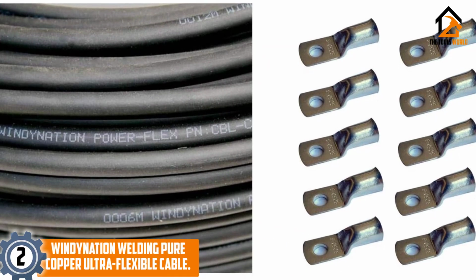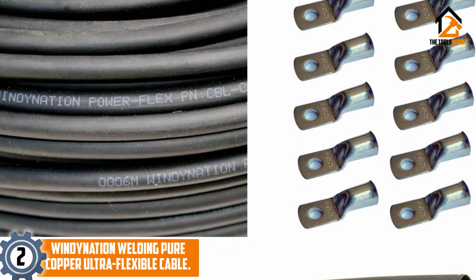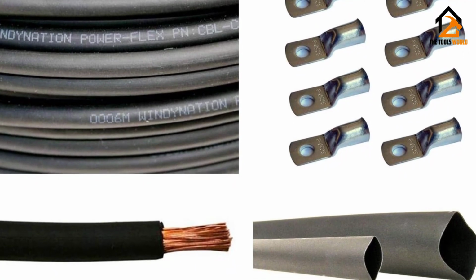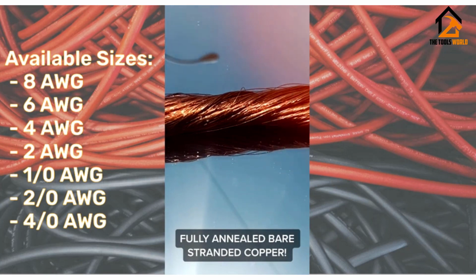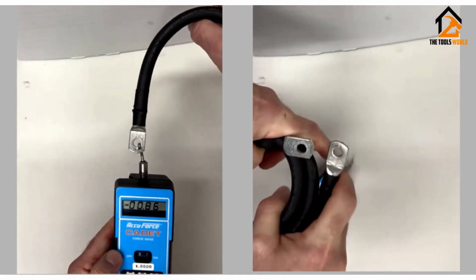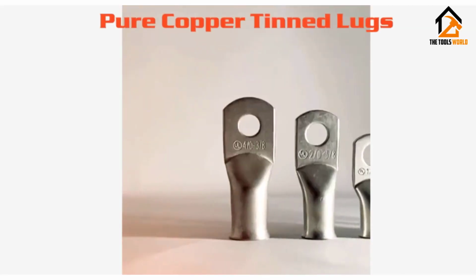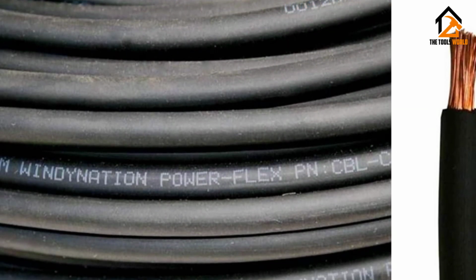At number 2, we have the WindyNation Welding Pure Copper Ultra Flexible Cable. WindyNation has received tons of positive feedback in the past from its previous customers. Hence, it is worth checking out its welding cable. This pure copper cable from WindyNation gives you a large variety of gauges, color variants, and lengths to choose from.